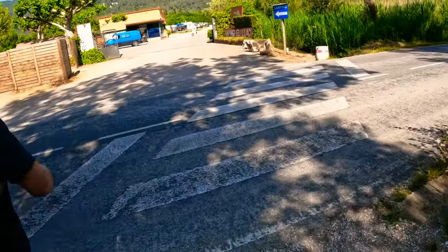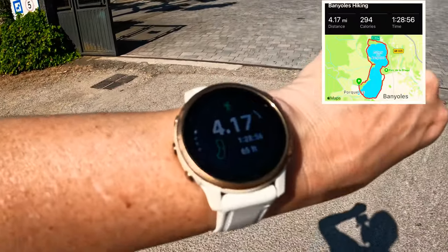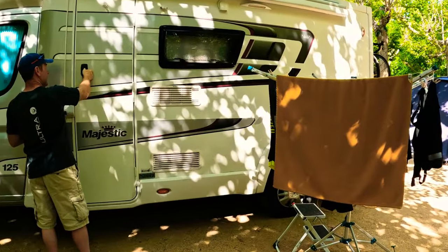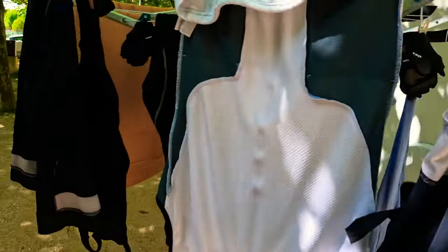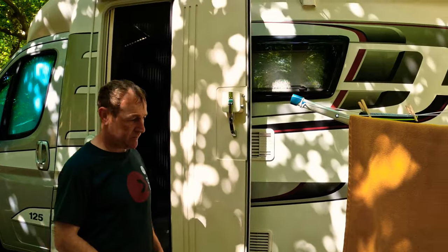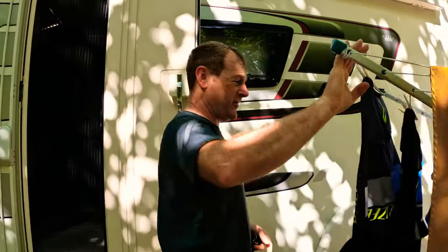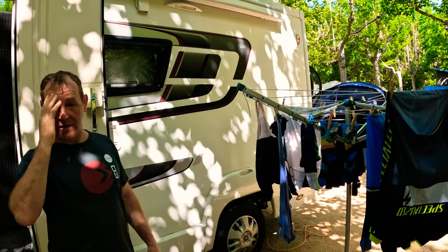Right, we're back at the campsite. The walk was just over 4 miles. So, pretty spot on. And we're back. Don't think our washing dried yet. It's not too bad. It's much cooler here, isn't it? So it's almost dry. How are we going to finish it off? I don't know, we'll have to get it in though, because we've got to pack up and move on.